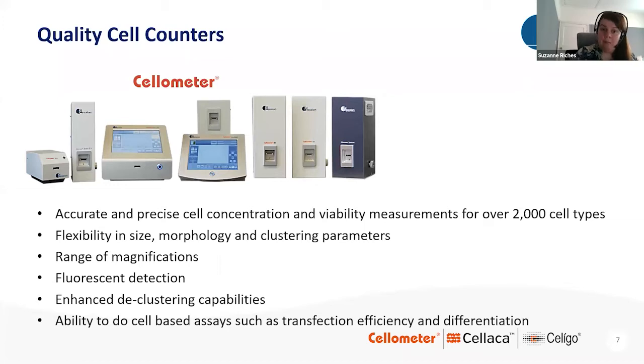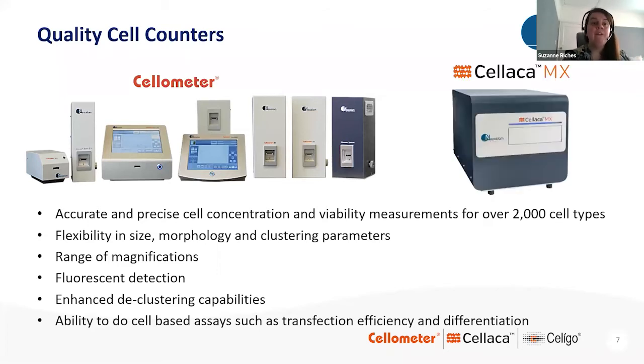And some of them as well do have the ability to do cell-based assays. So you can do your transfection efficiency and differentiation assays for single samples on these cell counters. And if you do need all of that, but in higher throughput, then the Celigo MX will run 24 samples in a single run with the same degree of accuracy and consistency. So I'm not going to talk about cell counting anymore. I really wanted to move on to image cytometry and the Celigo.